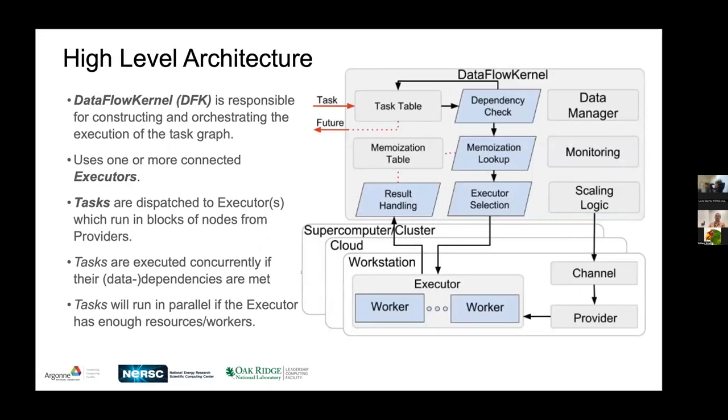The Dataflow Kernel for a second. You could almost think of this as being the brain of Parsl. It's responsible for constructing and orchestrating the execution of that task graph. As we just mentioned, it doesn't need all the information right away. As you are running your Python code, you submit tasks one at a time to the Dataflow Kernel. And the DFK will check: are the dependencies met? Do we just store the task and wait till later? Do we have a cached result for the task? And it decides on some executor on which to run it. So the executor is now where things get interesting.